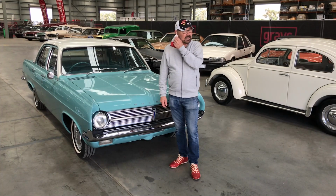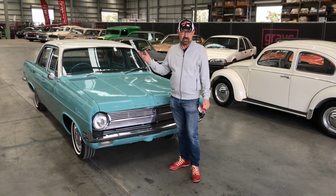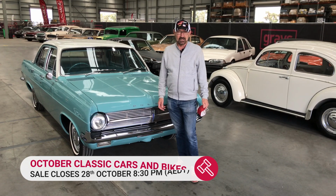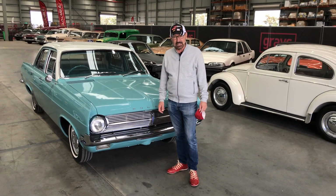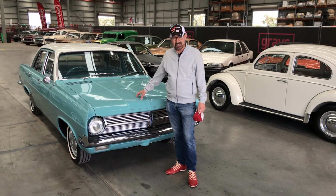G'day, this is John Bowe and I've called into Grays Online to have a look at the cars that are being auctioned this week. The auction closes at Wednesday 8:30 p.m. so get online and have a look. But this car took my fancy because I grew up in Devonport in Tasmania. My dad used to be a salesman at the Holden dealer and he sold these cars when they were new.